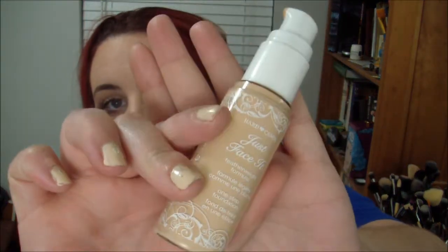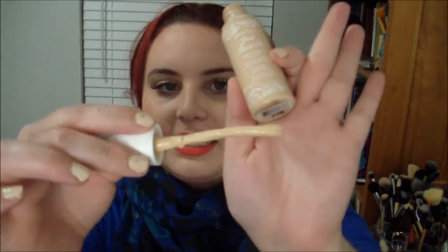It's got a pump. But what's funny is it shouldn't have a pump. It's really, really thick. It's kind of like a Maybelline whipped foundation or something. So you get about once out of the pump before it won't pump anymore. But that's fine because I normally don't need more than one, maybe two pumps.